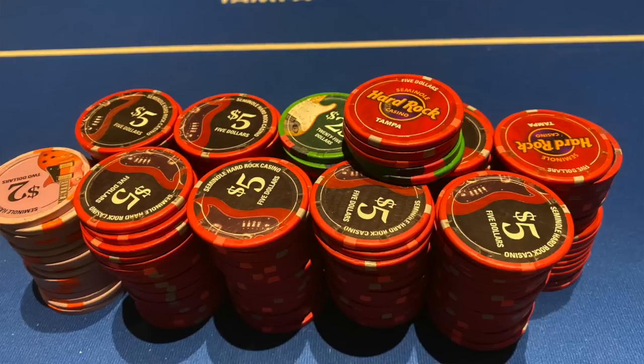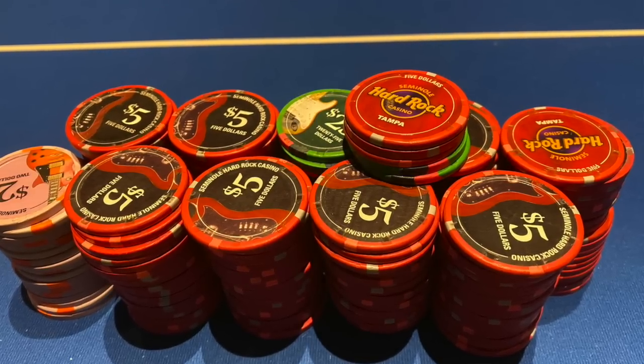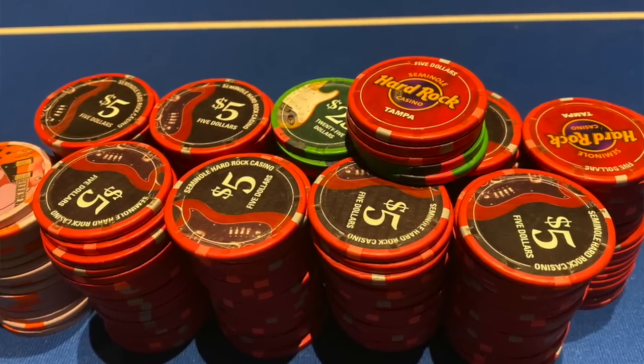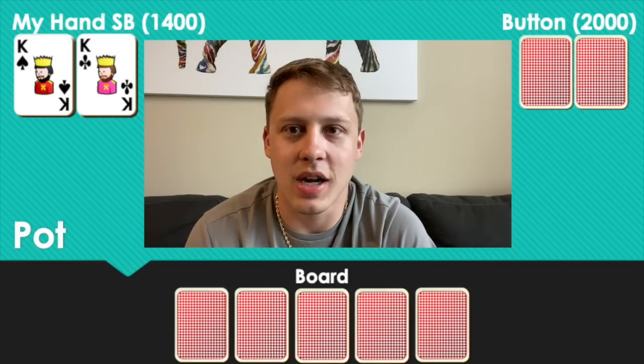So we're doing pretty good playing a little bit of small ball, a pretty loose aggressive strategy on this table. At this point, I started the session from the first hand down $500, and at this point I believe I'm down about 60, so about 1440 in front of me when I'm on the small blind with pocket kings. As I've said in this video, I've 3-bet a decent amount of the time.